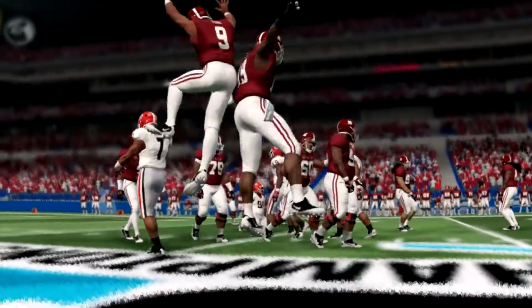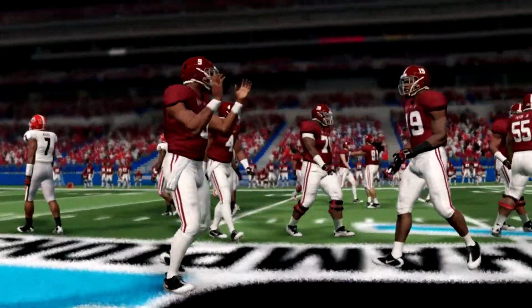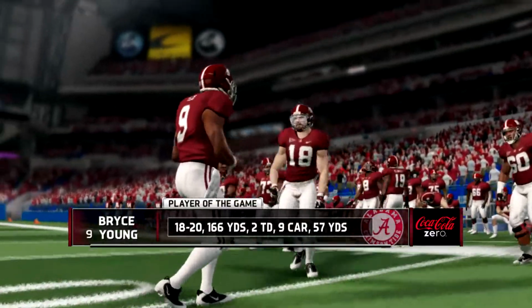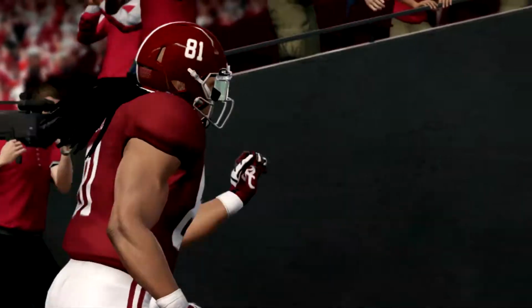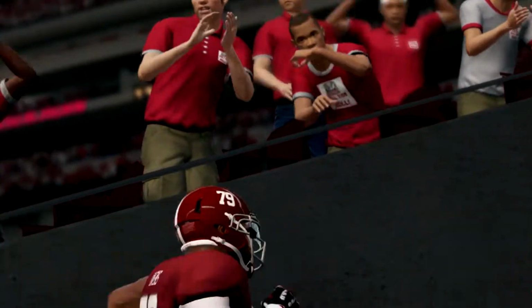The end of the ball game, and our final score in this one, 27-10, Alabama. 27, the Bulldogs, 10. That's it for this presentation of NCAA Football 14.